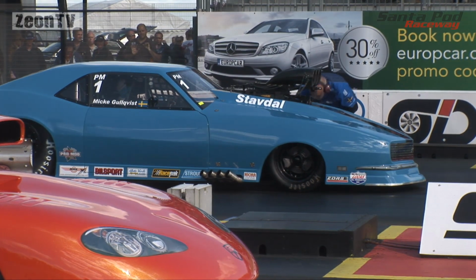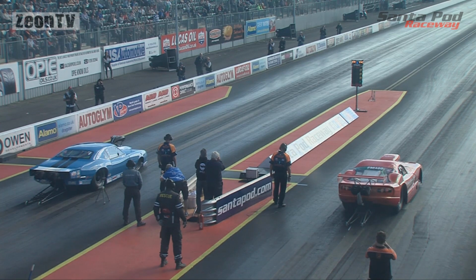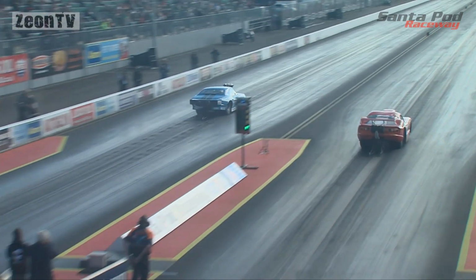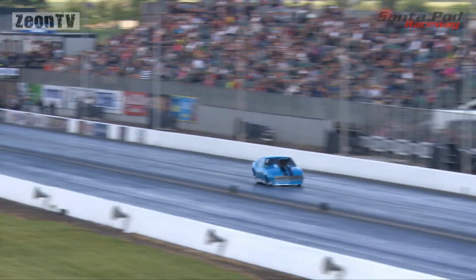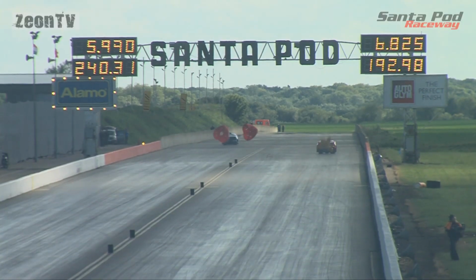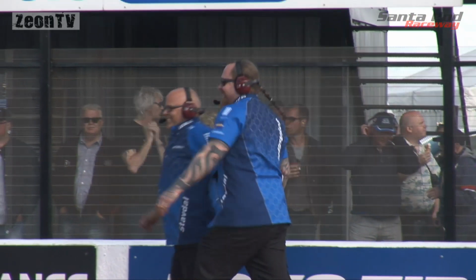Okay, we're straight out with more qualifying. Still no luck licensing for Chris Isaacs. Next out, Mickey Gallquist. Now blue Camaro far lane up against Roger Moore, the nitrous Viper from the UK. Mickey with a little bit of shake. But you wouldn't know he'd had a winter layoff. 599, 240 straight to the top of the pile.